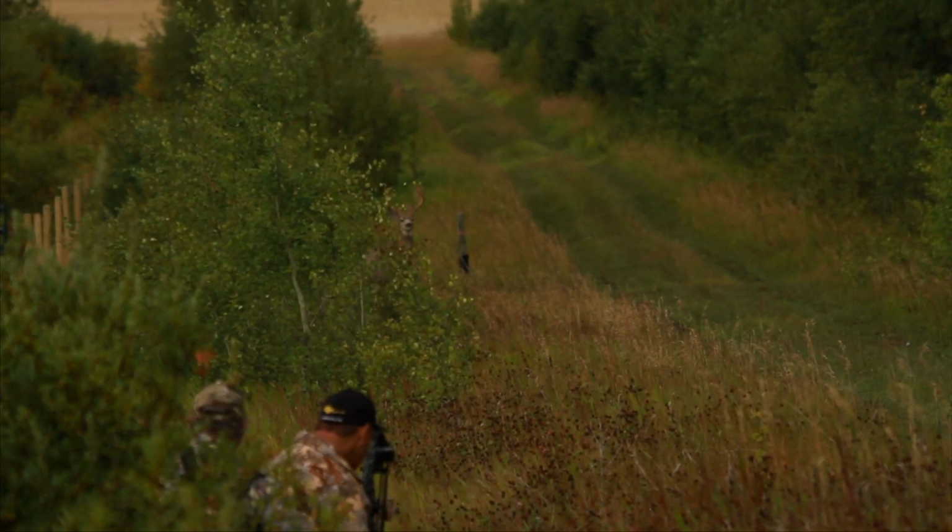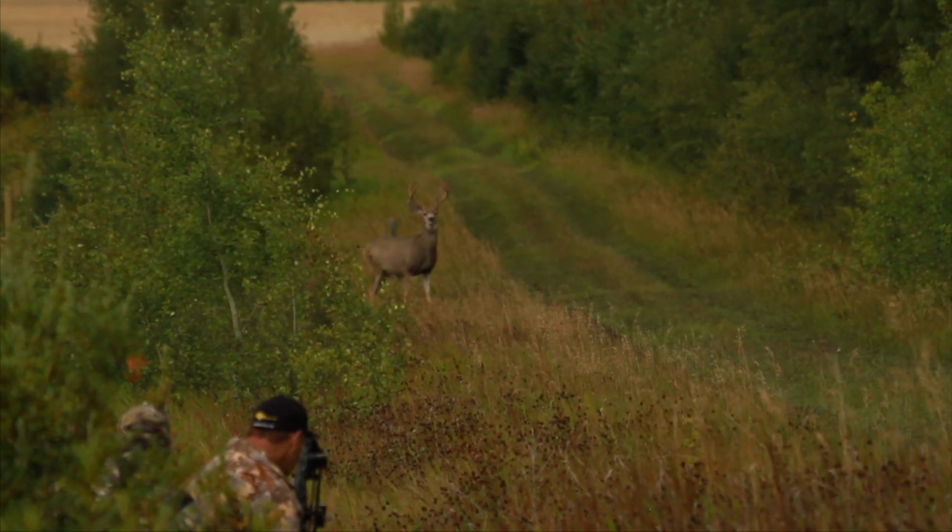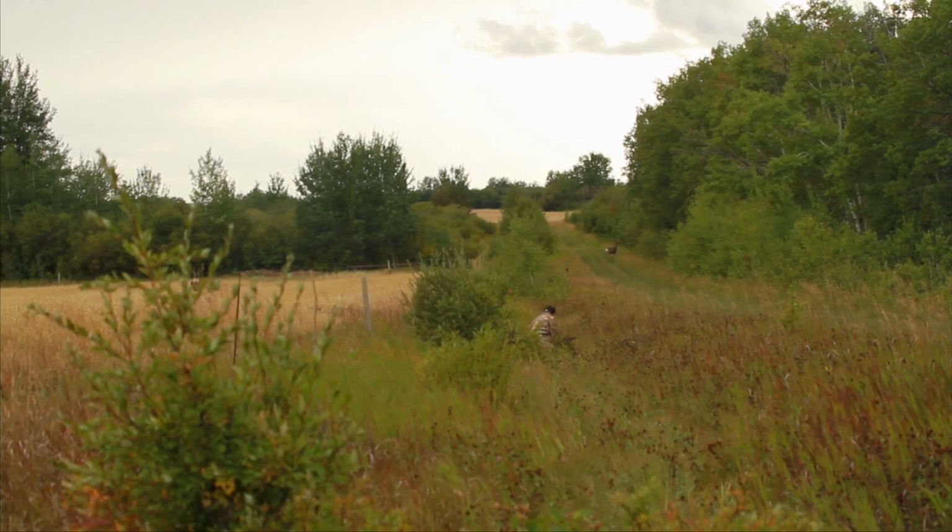These are big mule deer. Think about it, it's the end of summer. Before the kids go back to school, you can be up there hunting a trophy mule deer with your bow, spot and stalk. Doesn't get any better than that.